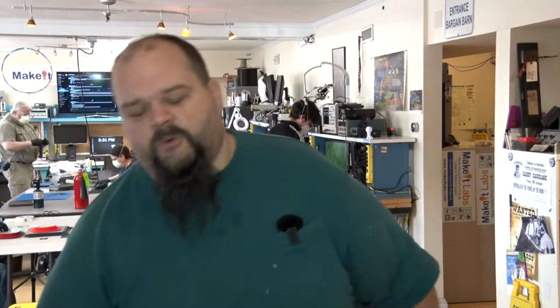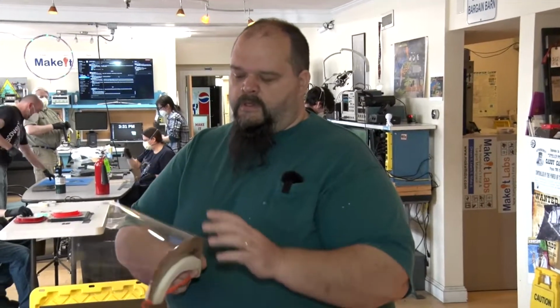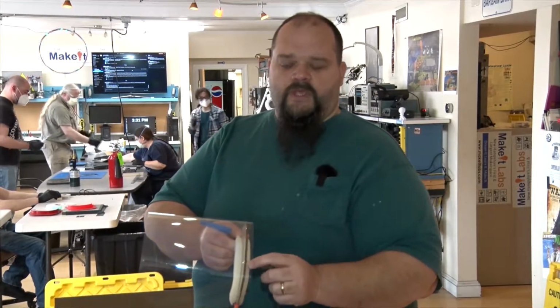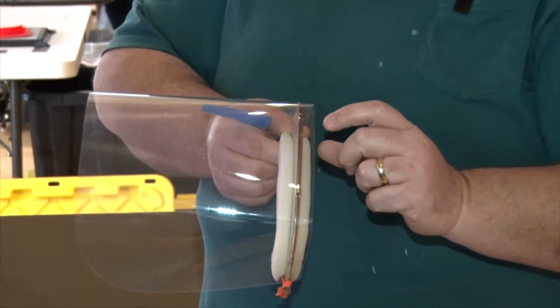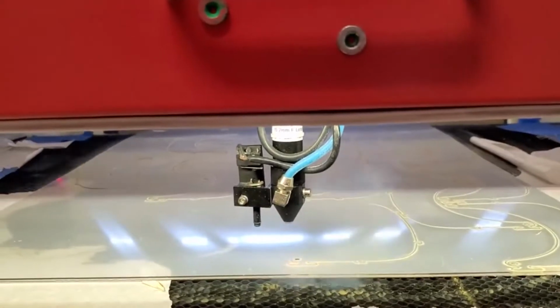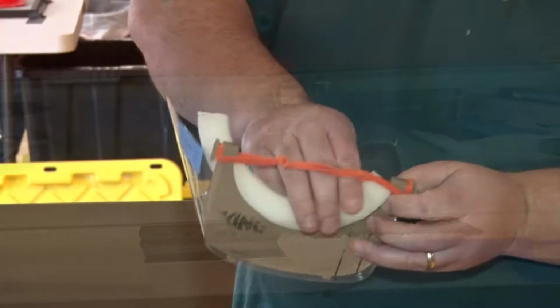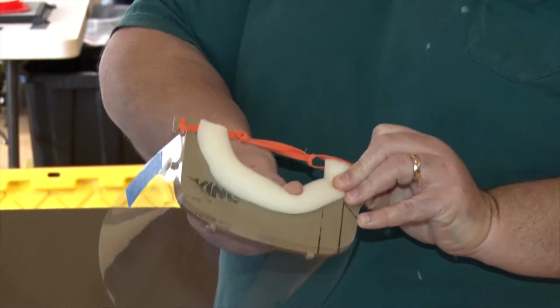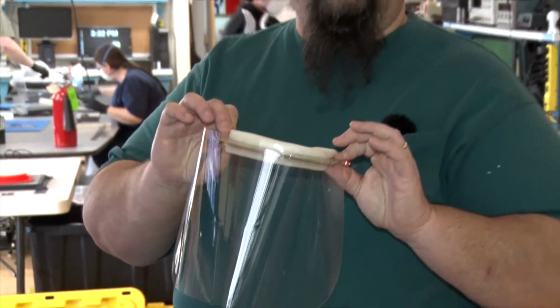So another thing we've been working on here is taking sheets of plastic, in addition to the thin sheet of plastic here that we cut on our laser, this thicker piece, this is acrylic, but we use different types of plastic for our actual production models, is cut on our laser, and we can cut these much faster than we can 3D print those. And then you add a disposable piece of foam for comfort, and rubber bands or Velcro for the headband, and you have a very quickly made, very comfortable, reusable face shield.